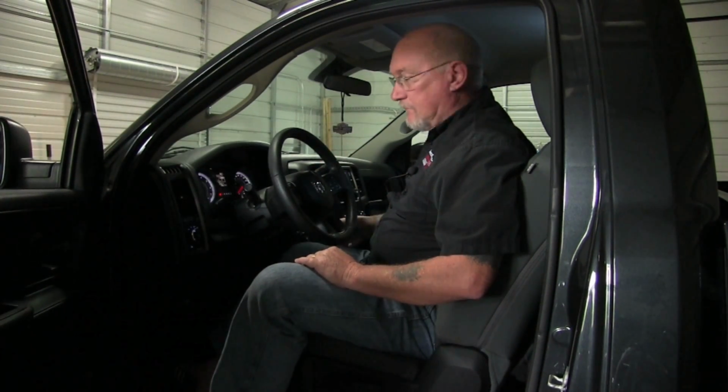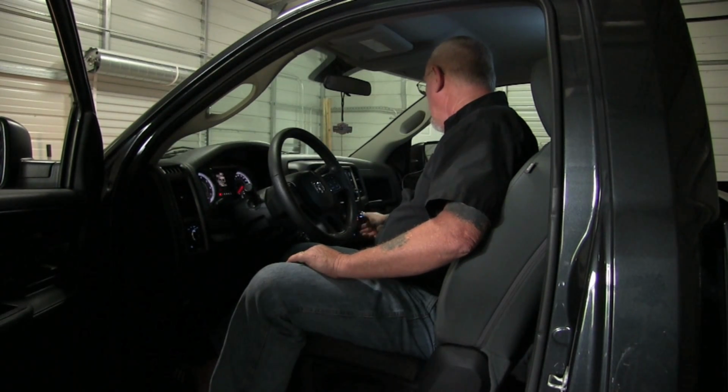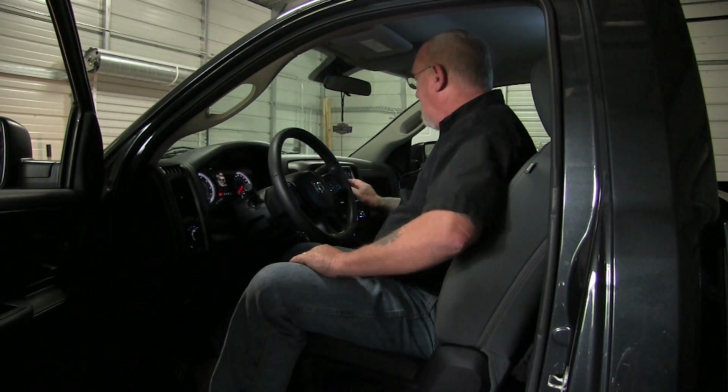So what we're going to do is start the engine up. And then we're going to set the AC system controls to blow as cold as this system possibly can. That means we want the blower on full speed. We want maximum AC selected and make sure that the recirculating door is closed. Once I have that, we're going to put a little hand over that center vent and get a feel for how cold it's actually blowing.